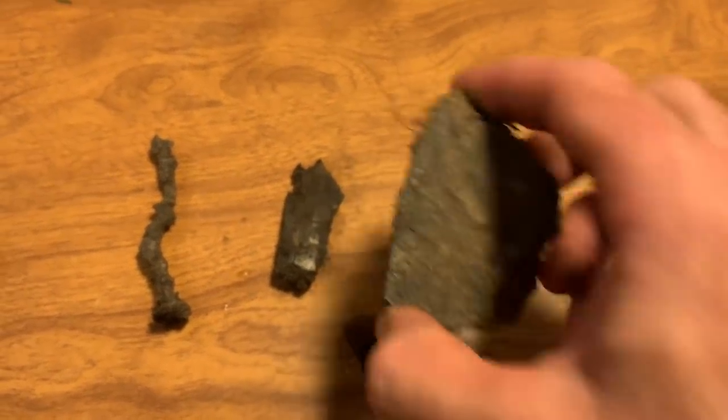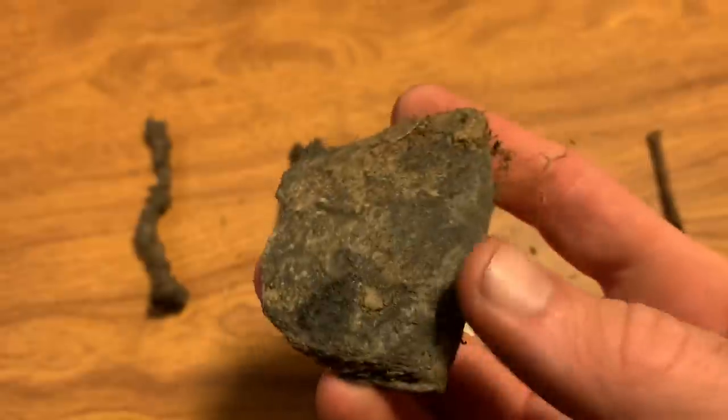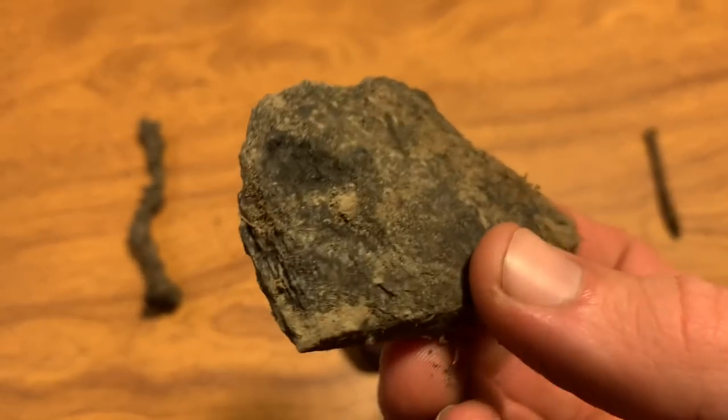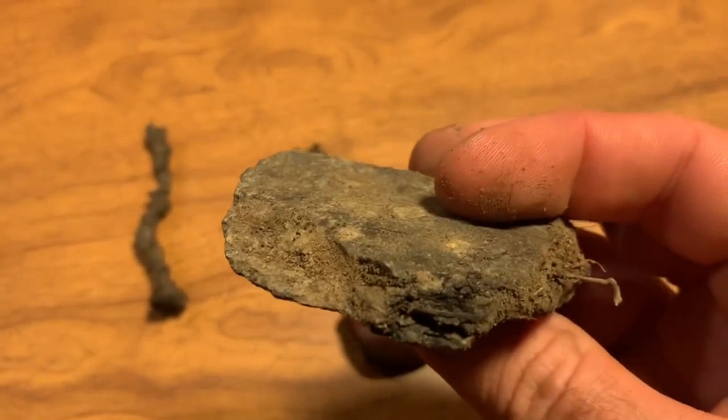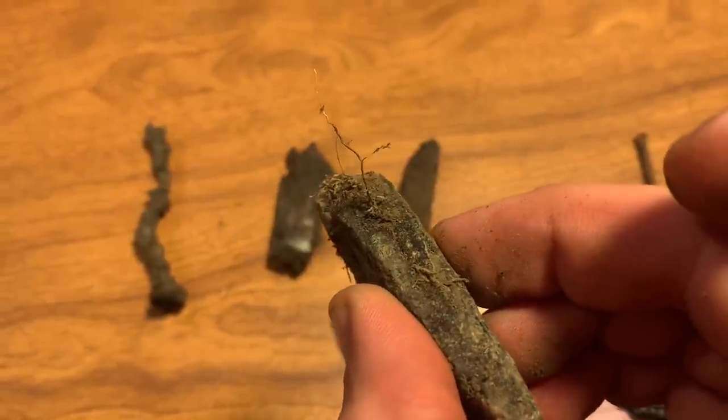Piece of coal, probably from modern times guy. We'll call him 100 years ago guy. What about that? But anyway, he probably found this down there in the creek, took it up there to burn. It's been there a long time. Roots have went plumb through it.